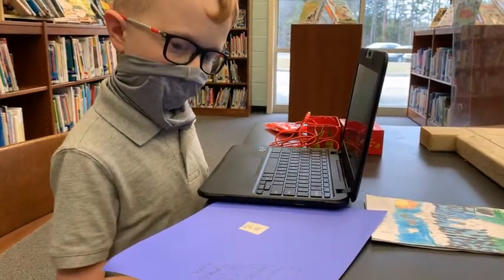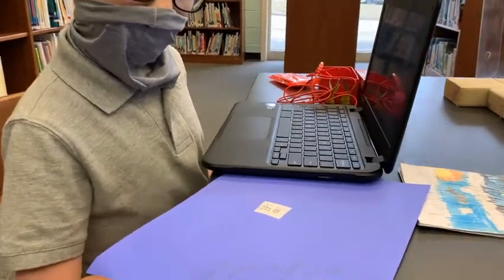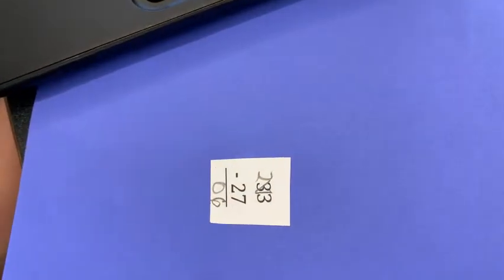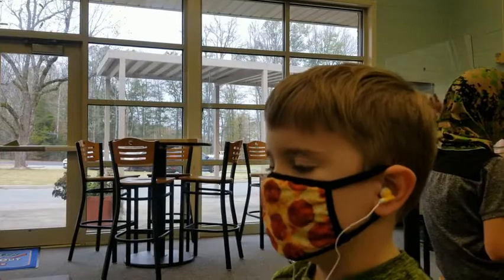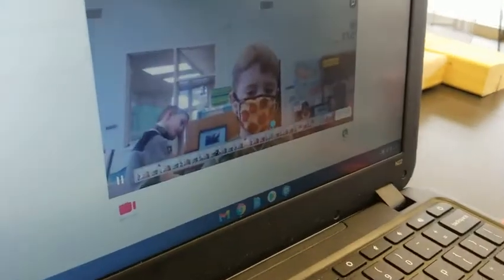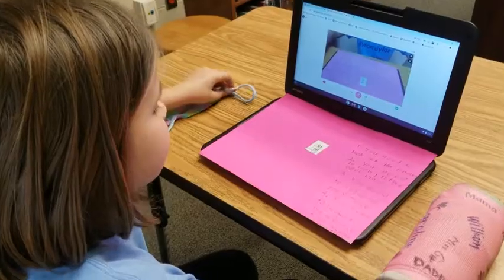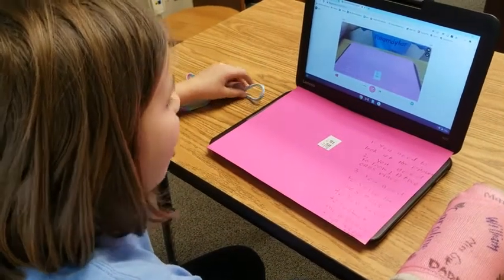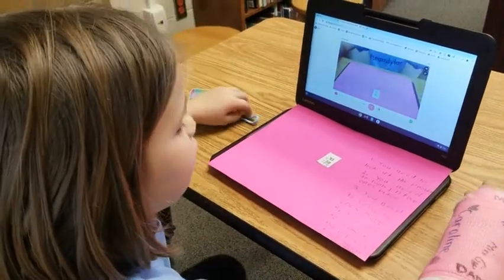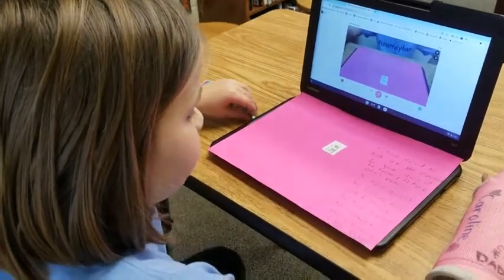This is how I solved the problem. 71 minus 58. It is 13. The first step you need to do is you need to look at the problem. The second step you need to do is to look in the ones place.